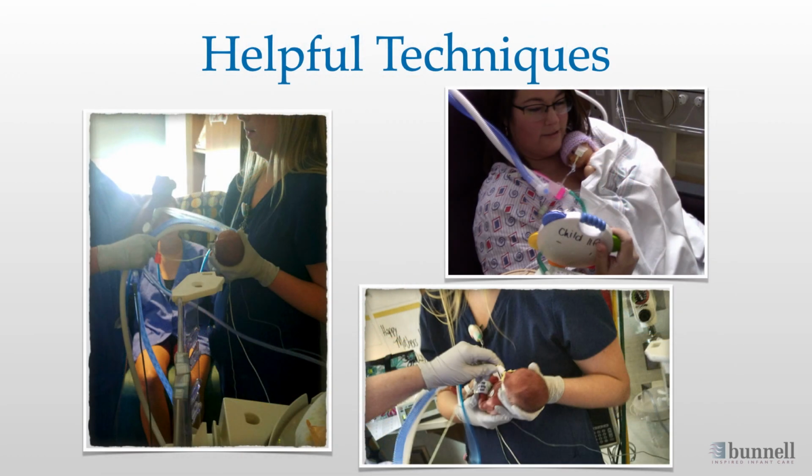The JET's flexible circuit not only allows for easy positioning of patients, but it also provides the opportunity for families to participate in kangaroo cares. Relocation to mom and dad's arms will take a team effort of maintaining the airway, patient temperature, vital signs, etc. A quick tip: plan ahead. Work together with your respiratory care team to create a protocol. Bunnell can help with that.